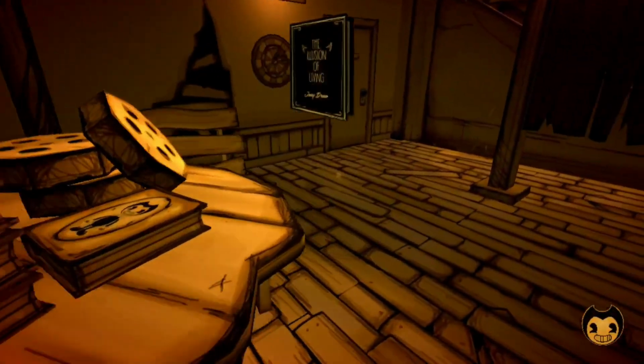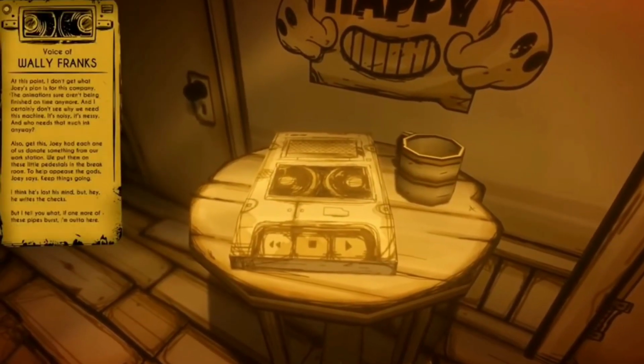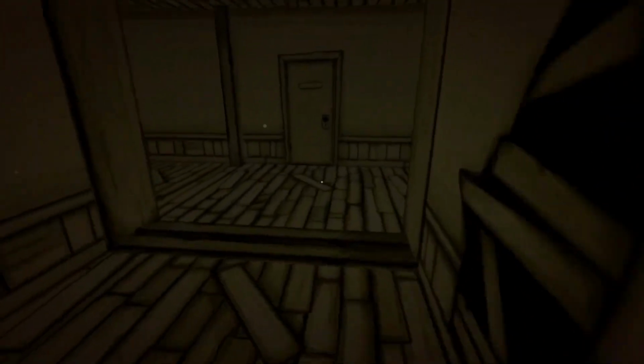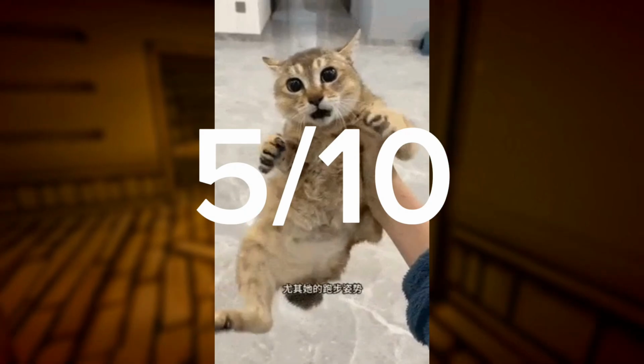But it builds up tension well, and the mystery of where are your coworkers, why is there a monstrous version of Bendy, why is there a wheelchair, makes the player really interested and want to keep playing. And it looks so much better from the early beta of the game. I mean, just look at this early version of the Ink Demon. So I'm going to give this chapter 5 funny cats with big eyes out of 10.